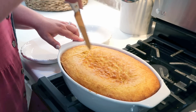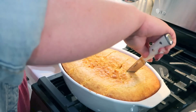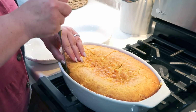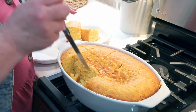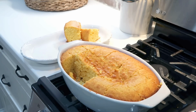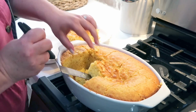So lastly, we're going to go ahead and cut our cornbread. So our cornbread is done. I'm going ahead and cutting it here into some squares. I don't know, some bigger pieces, some smaller pieces. Depends on what you like. And then I'm using my knife here, which wasn't working very well. So I ended up grabbing a little tiny spatula that I purchased from the Pampered Chef. I actually use it for cookies when I bake cookies, but just using that to pull out our cornbread here.